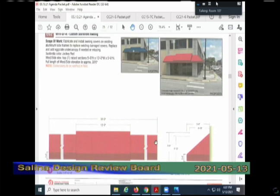So from what we can tell, since 1995, there hasn't been any real increase in the vertical size of the awnings, and it's primarily been replacement of awnings in their current configuration. So as far as suggested findings, we found that the proposed replacement awning will not be installed where it will interfere with or cover the building's decorative architectural details.